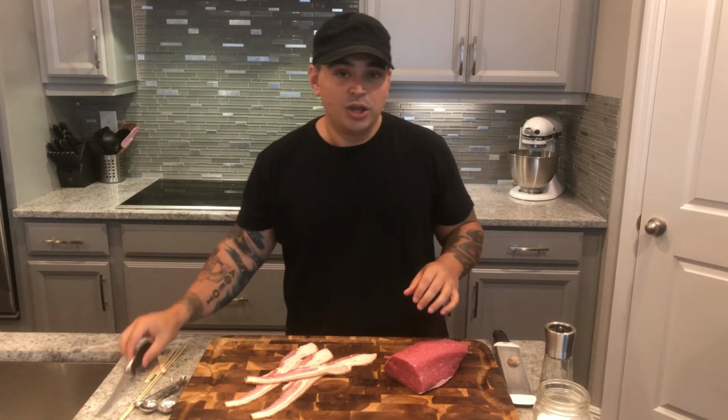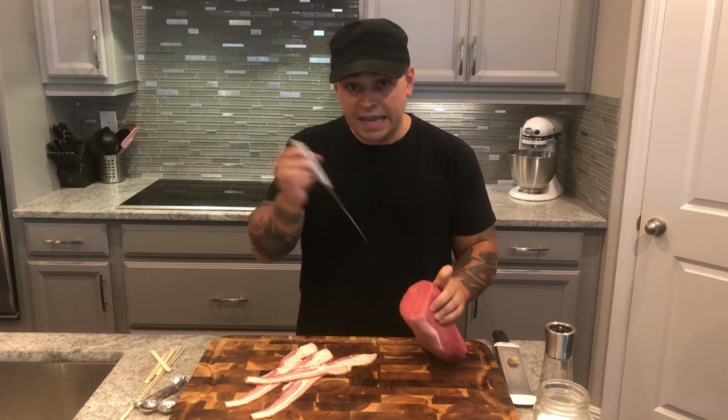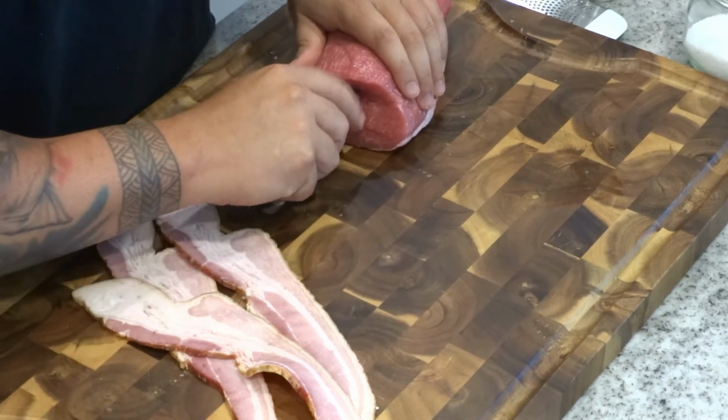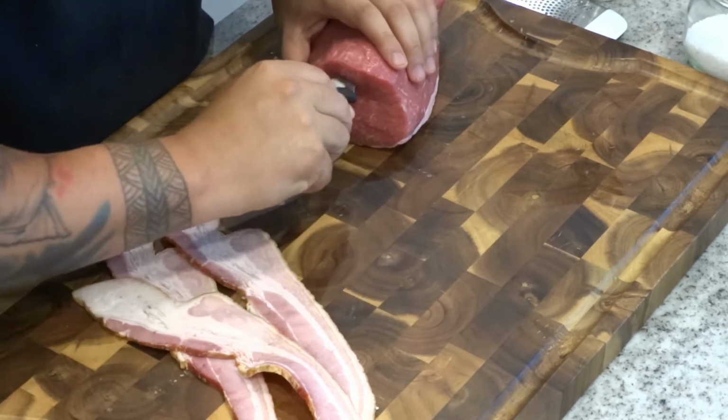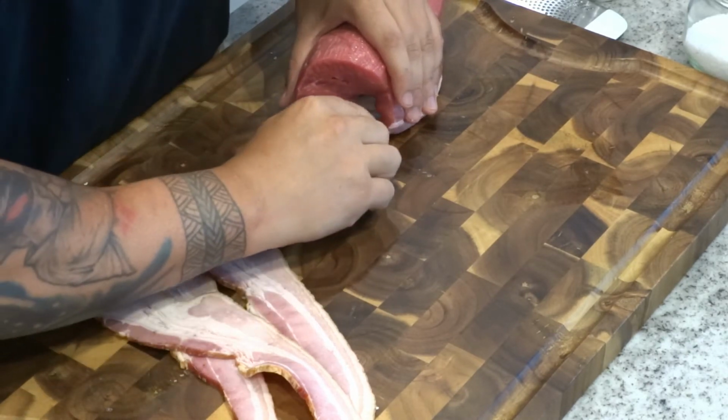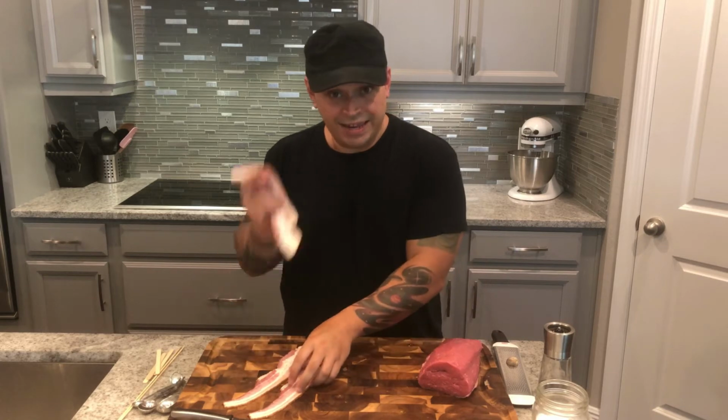bacon in. What I'm gonna do is just use a knife and cut into the top round. And then I'm going to kind of stuff the bacon in there. I'm thinking I could probably only get 3 spots in here. I think the original Hemings recipe called for 4, but it's based on the size of your top round. We're going to shove some bacon into those holes.